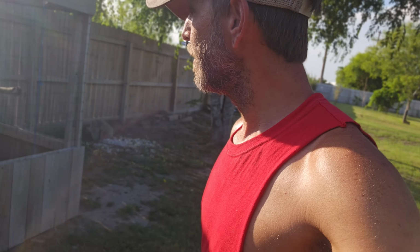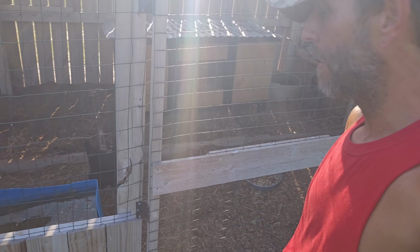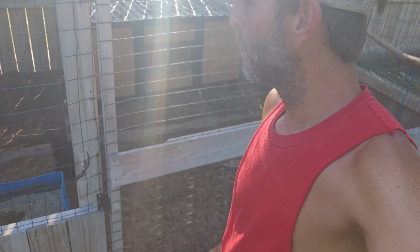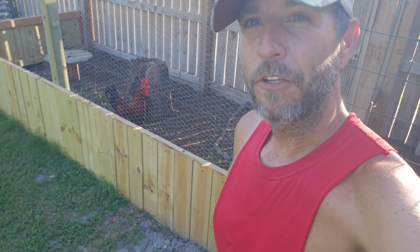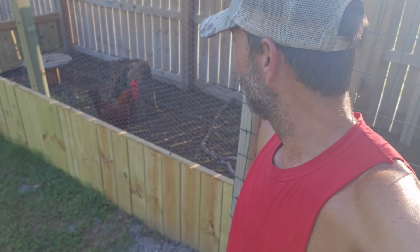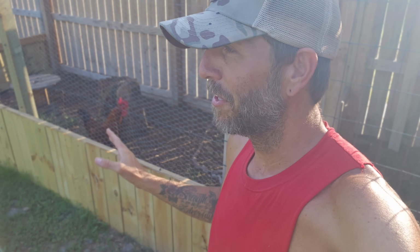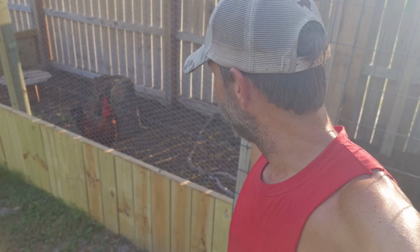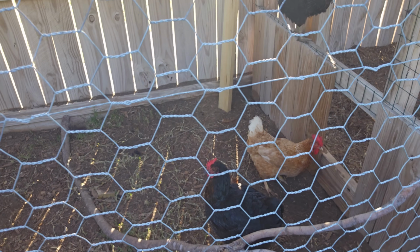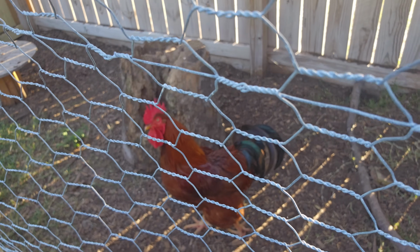What's up, chickens? They're out here somewhere. There's a couple over here. They got Big Red over here in the little chicken run, which they absolutely love. They've gotten all the grass eaten down for the most part, so there's a little patch on the side that they haven't got to yet. Red, you doing good?